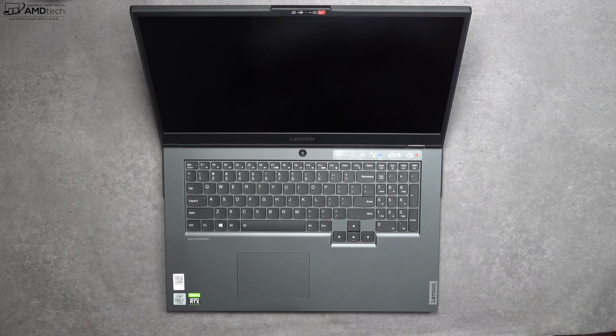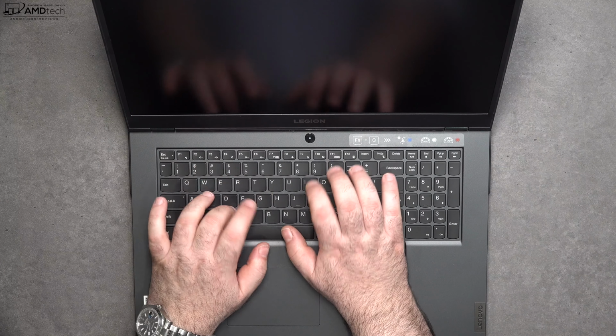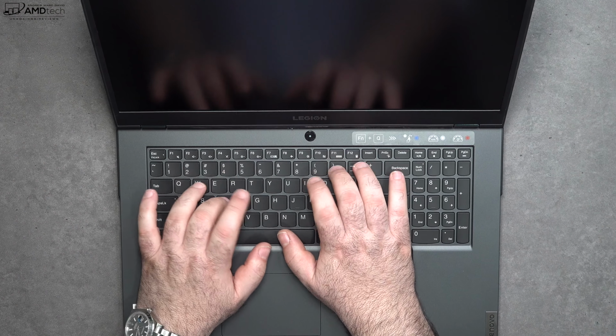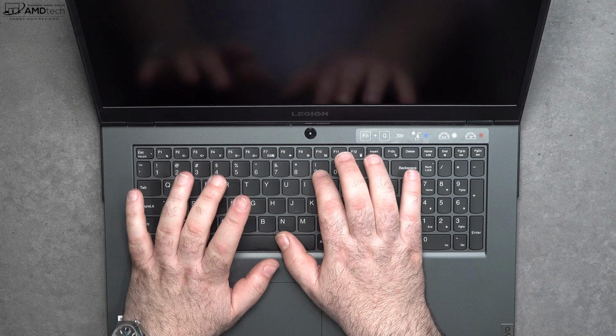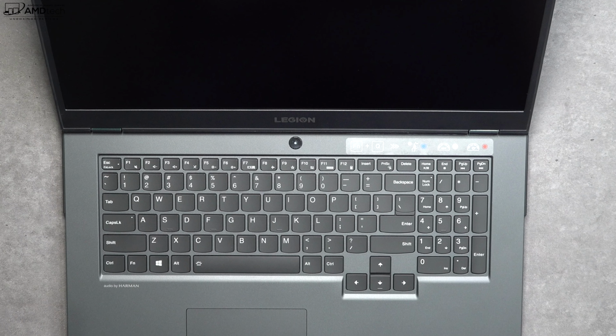Now, as far as the keyboard is concerned, I would say it's okay. Not the best in terms of key travel, but it has decent tactile feedback and it was pretty comfortable for typing in extended periods of time. It also has a numeric keypad on it, and so those number crunchers will certainly like that when they're not playing games and need to get work done.